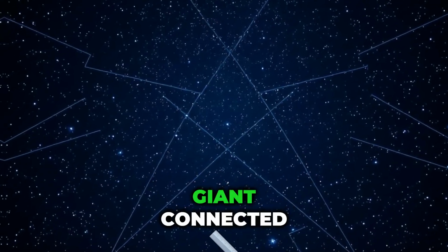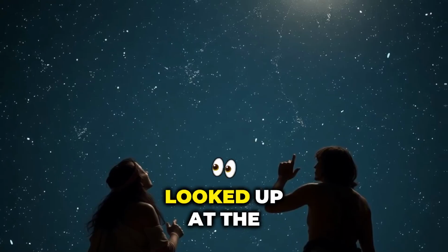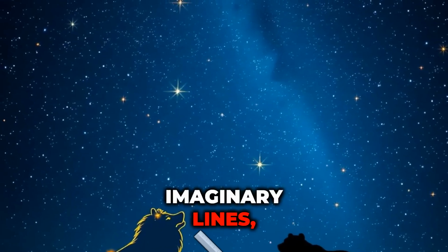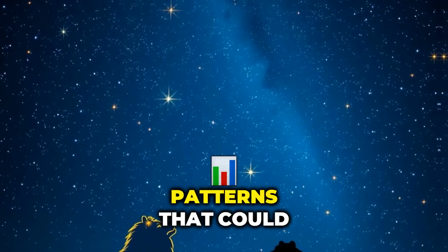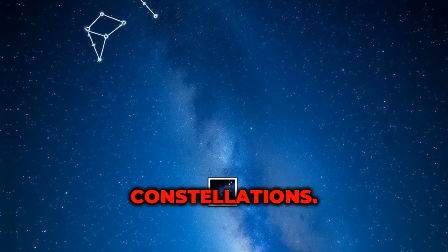Constellations are like giant connect-the-dot pictures made of stars in the sky. Long ago, humans looked up at the stars and saw shapes in the sky. By connecting certain stars with imaginary lines, they created patterns that could look like animals, people, or objects. These patterns are what we now call constellations.